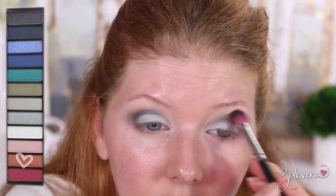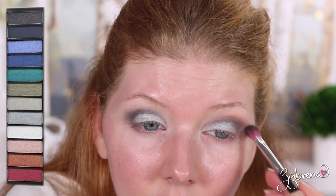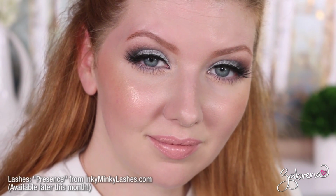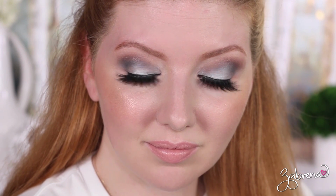Last eyeshadow I took from this palette is the one that I would describe as more of a copper tan, and I used that to blend out the edges of the navy blue eyeshadow that I had used in the crease before. Beautiful. I didn't struggle with any of the eyeshadows to create this look. They all looked just as vibrant from the pan to the eye as they were from pan to swatch. So I'm very happy to tell you that.